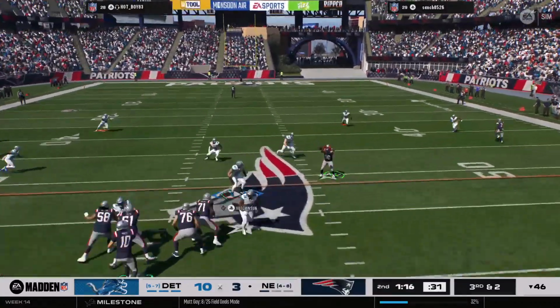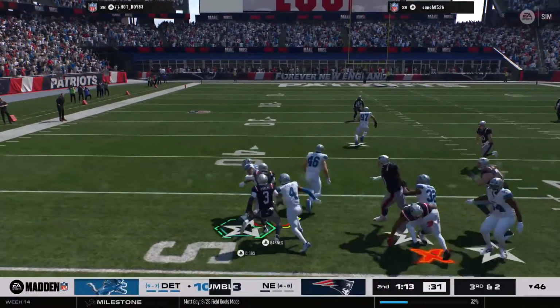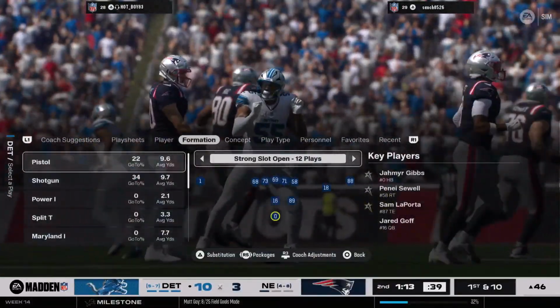On 3rd and 2, it's May. He's hit after the catch, and the ball comes free. And the Lions have come up with the football.